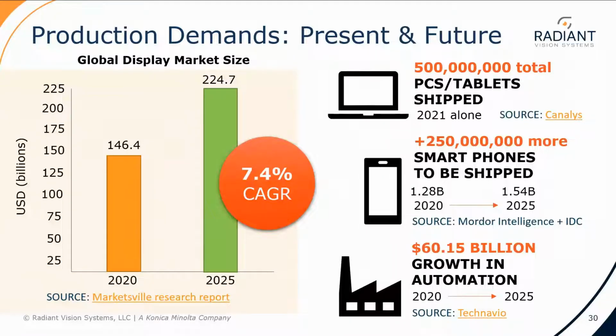Just consider how the global display market is set to increase over 50% from 2020 to 2025. 500 million PCs and tablets were sold last year alone, and the billions of smartphones sold each year continue to increase. By 2025, we'll probably be producing around 3,000 smartphones per minute, which is insane. The competition in this industry puts pressure on brands and manufacturers to make better devices every year.